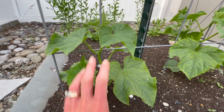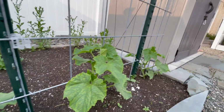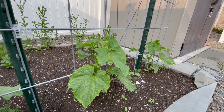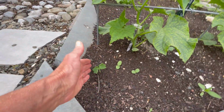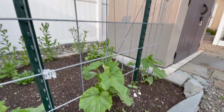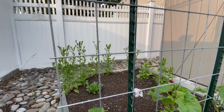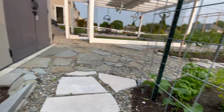Now this is a Burpless Beauty, which is a wonderful cucumber. They are delicious and crisp, and they are disease resistant, and they hold up very, very well through the season. I direct sow all of my cucumbers now, and I plant flowers with them to attract a lot of pollinators. So I have nasturtium, and I have some zinnias in here. And in the back there is some random erigeron that showed up that I couldn't be happier about.